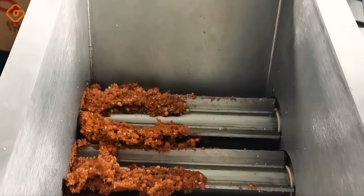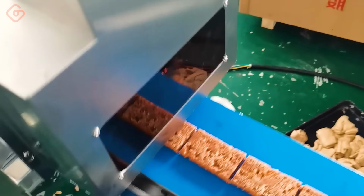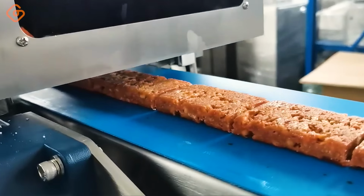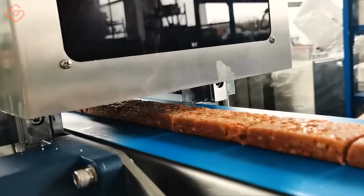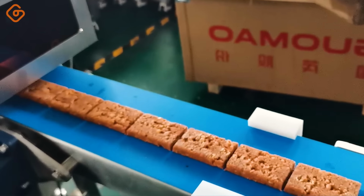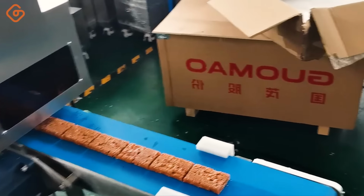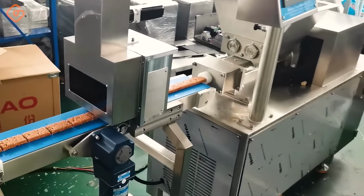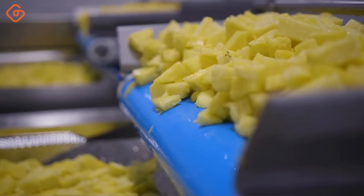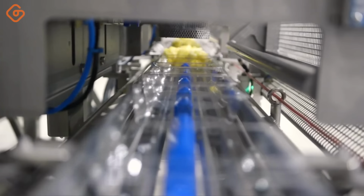Dried fruit bar maker is a magical tool that helps you turn this seemingly dream into reality. Let the pineapple tray pasting line contribute to creating perfect pineapple products, giving consumers the best experience.